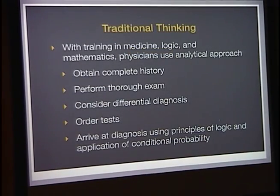The traditional thinking in medicine is that with training in logic and mathematics, physicians should use the analytical approach. They should obtain a complete history, perform a thorough exam, consider the differential diagnosis, then order tests, and arrive at a diagnosis using principles of logic and application of conditional probability.